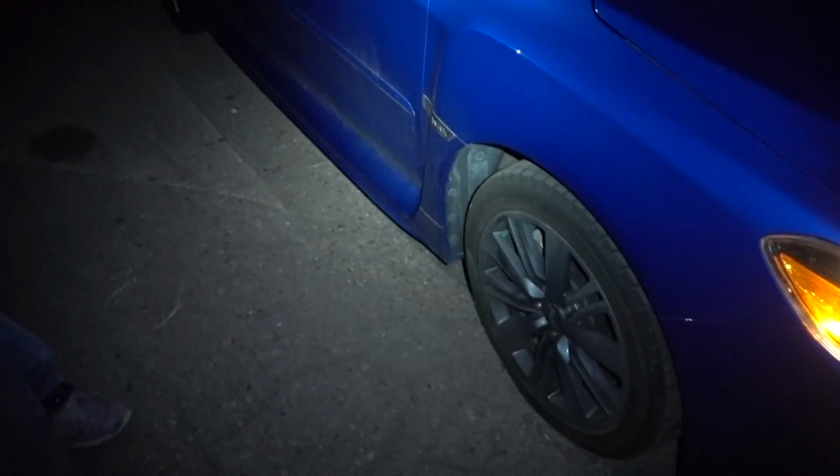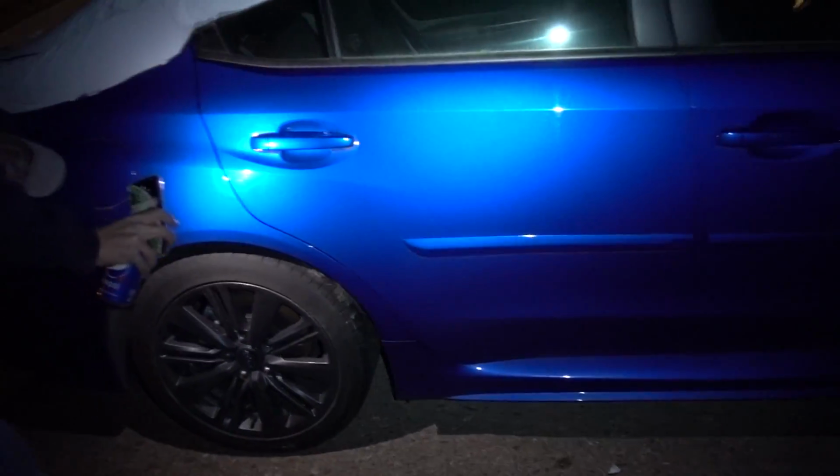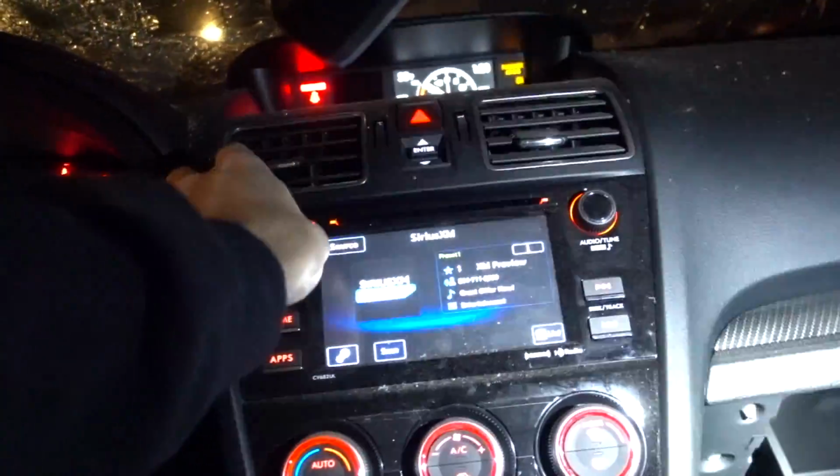Oh yeah, just one good shot right there, huh? Yep, and then like these doors and stuff. Oh yeah. So I think this size, we're golden. All right. Well, it's time to see what this 2-liter flat 4 direct injected turbocharged Subaru is all about.